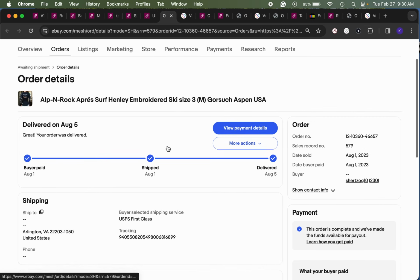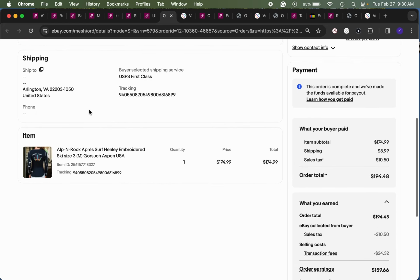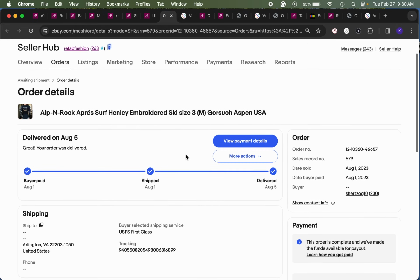The next highest item here is this brand called Alpenrock, which I learned about from another YouTube reseller. I forget who it is who talked about that. But this was a kind of fitted Henley long sleeve thermal shirt. They have number sizing, but this was about a size medium. And this was a collaboration. So Alpenrock is a brand, but then this Gorsuch Aspen is, I believe, a ski resort. So this was a collaboration piece.